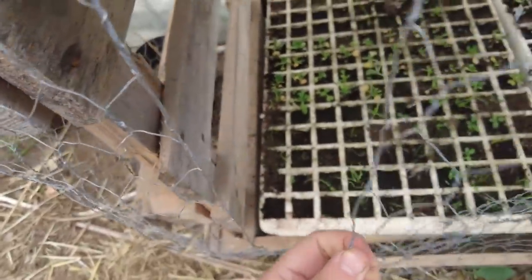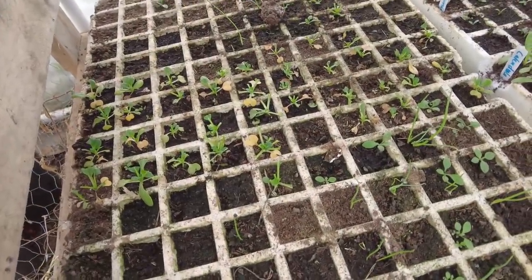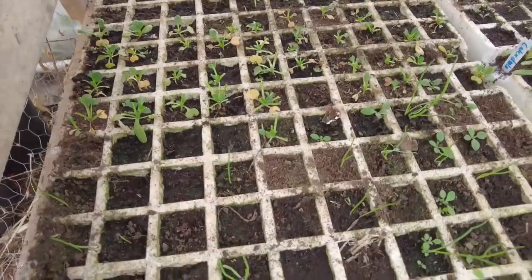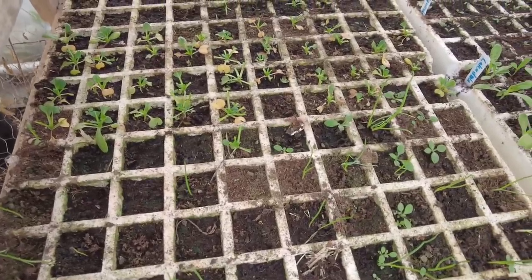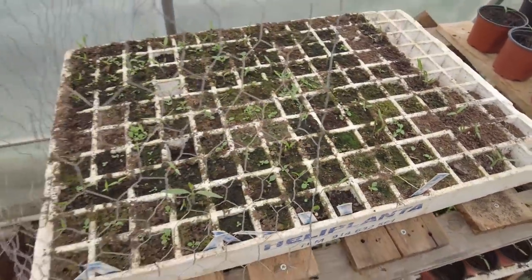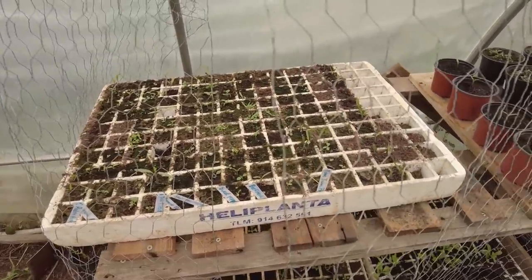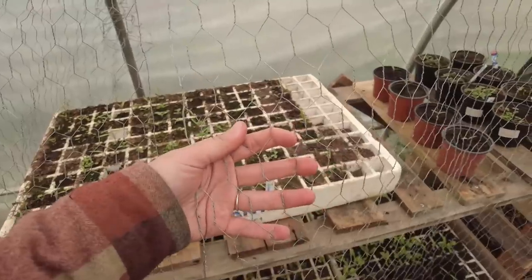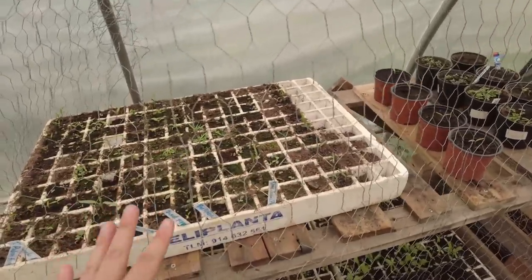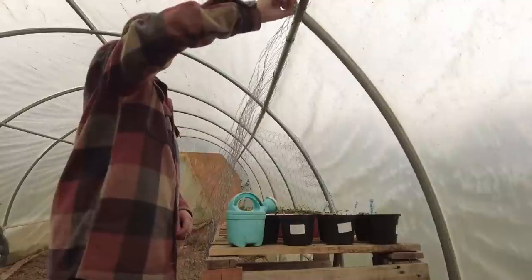This gap was still a little bit too big. And they pecked at all my bok choy that I sowed a while back. It's recovering, I think, so that's good. All the other things were fine, all the tomatoes and starts over here were fine. So that's good. For now, I'm just gonna take this off so I can use this more as a potting table.